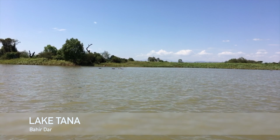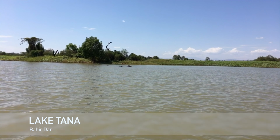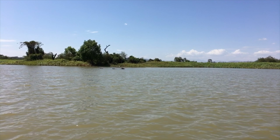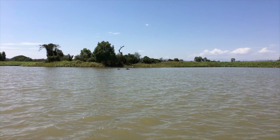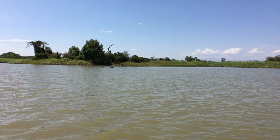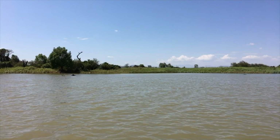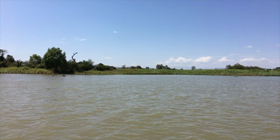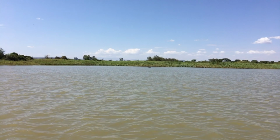On the Nile River, we see at least 3 hippos. There's another one over there, just off in the distance, right over there.